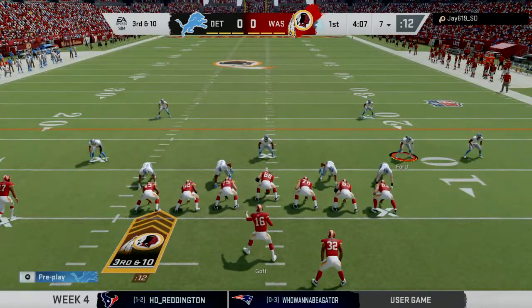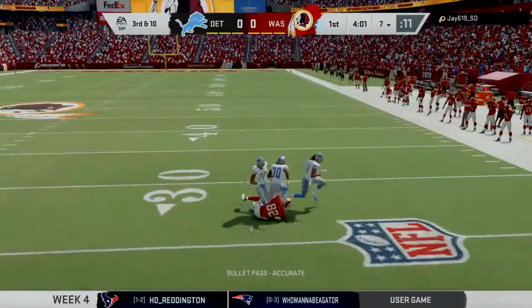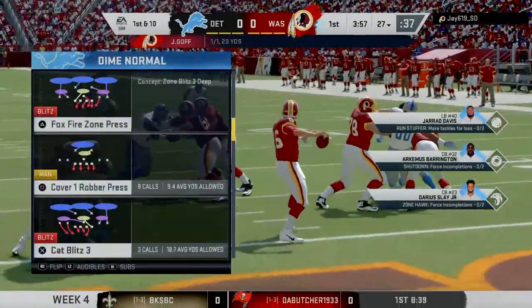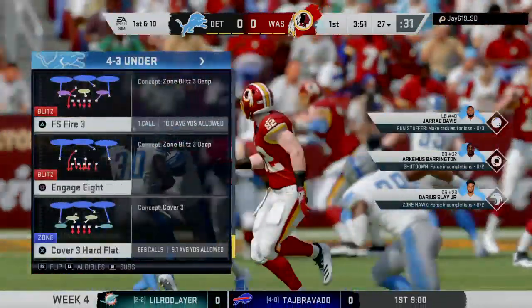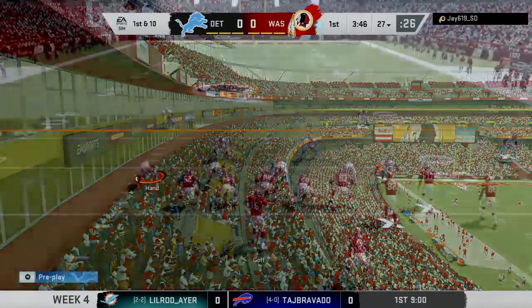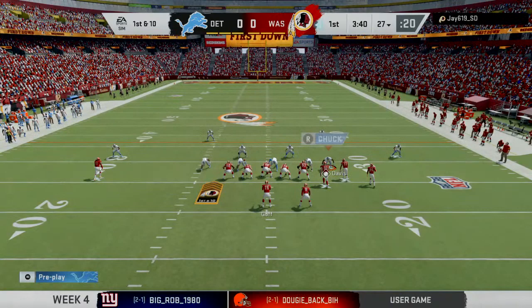Hey, Echo. Check. Out of the gun. Gone. And he connects with Ertz. It's a gain of 20 and picking up the first. They've got good playmakers on the offensive side of the ball. I don't know what happened last week to really hurt their performance and hold down their production, but I would dare say that this week in practice, there's a lot of talk about how they're going to increase their proficiency. And that was a good start, getting the playmakers involved.